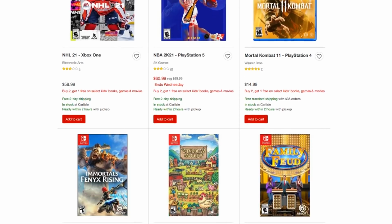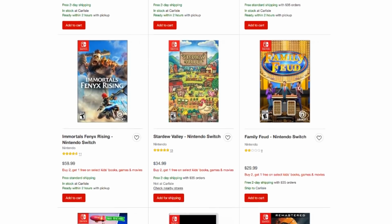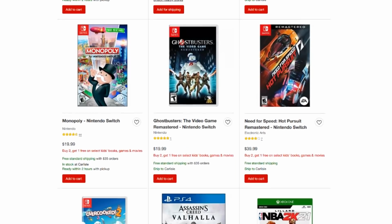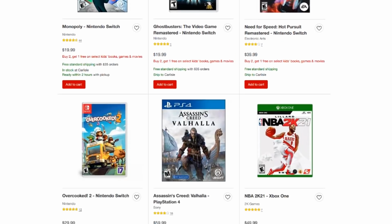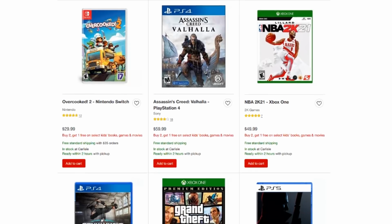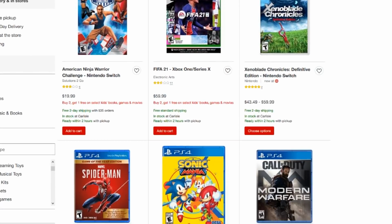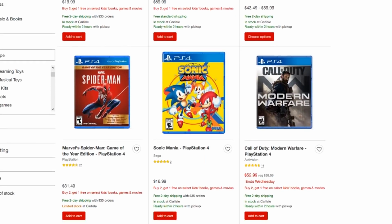Mortal Kombat 11 is on here for just $15. AC Valhalla, which is okay. Tony Hawk's Pro Skater 1 and 2 is pretty decent at $32.49. I think that's pretty good to have in the buy 2 get 1 free. Hitman 3 is on here, and it's $49.99, so that's really good, actually. I would definitely say Hitman 3 would be a solid pickup with this deal.